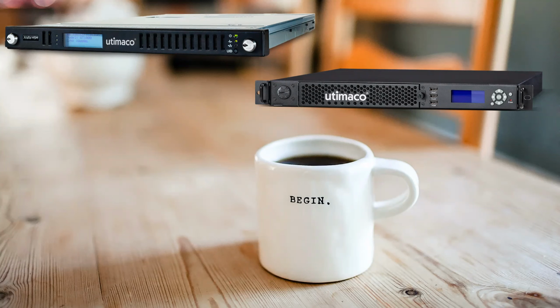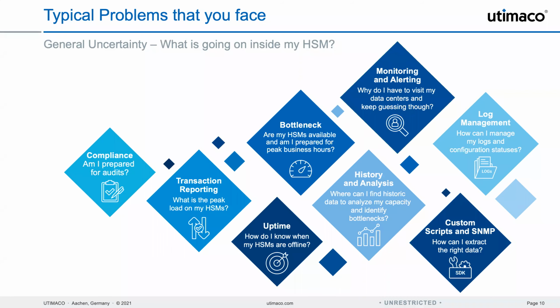So let's take a step back quickly and see what it is that I'm trying to propose here. What am I trying to solve? What are the problems that you typically face? If I come in and ask you a few very basic questions about your HSM infrastructure, for example, how prepared are you for the audits? Do you have the audit compliance reports ready when the auditor shows up? Or are you ready for the peak times within your business, for example, the holiday shopping season and those kinds of times where your entire infrastructure is challenged with peak volume of transactions? Are you prepared for it?